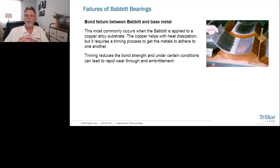And so it really depends on the application and how thick the Babbitt is and what's going on in the application as to whether or not this Babbitt holds up to the test of time. I haven't seen this type of failure with Babbitt too often. It's usually something a little bit more obvious, but it does happen to occur every now and then.